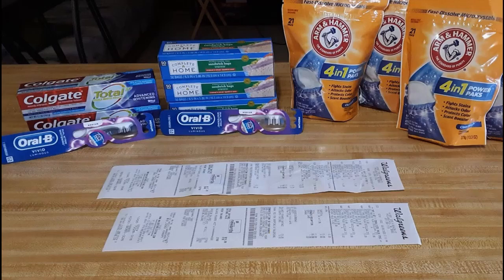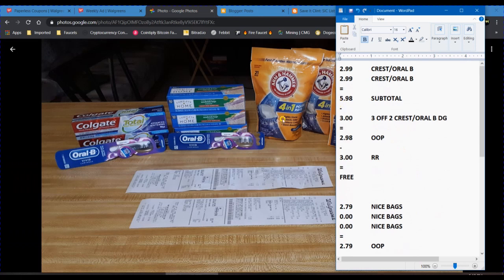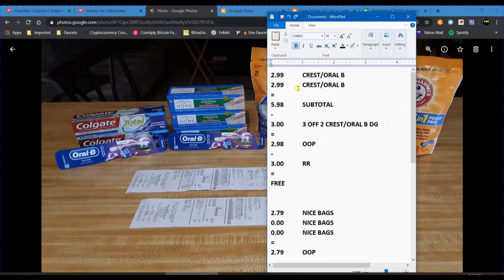So to help explain that, I'm going to show the little breakdown. Okay, so this is the way the breakdown works out. You have your Crest or Oral-B product for $2.99 a piece. You buy 2 of those. That's going to come to a subtotal of $5.98. Well, then you're going to subtract that $3 off of 2 Crest or Oral-B digital coupon that you're going to clip in the Walgreens app, and that's going to bring your out-of-pocket total before tax at the register to $2.98.